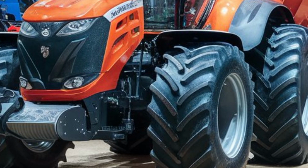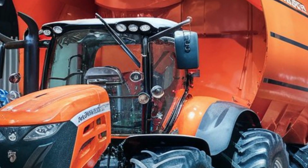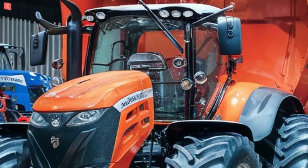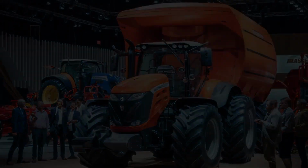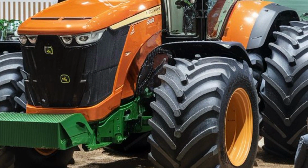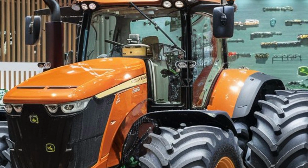Additionally, the maintenance of Massey Ferguson tractors is straightforward. Their design allows for easy access to the engine and other key components, making regular maintenance tasks simple and efficient. The availability of genuine spare parts and widespread service centers ensures that any technical issues can be resolved quickly, reducing downtime and keeping the tractor operational.